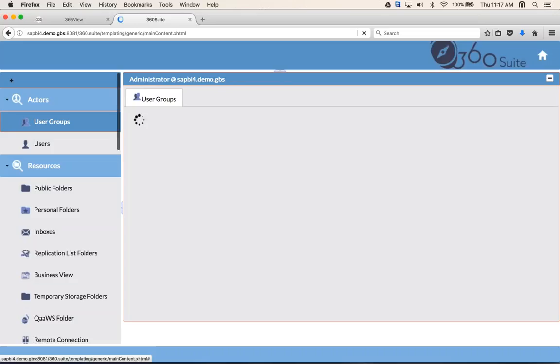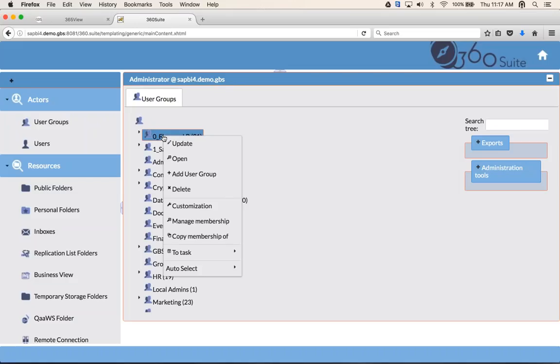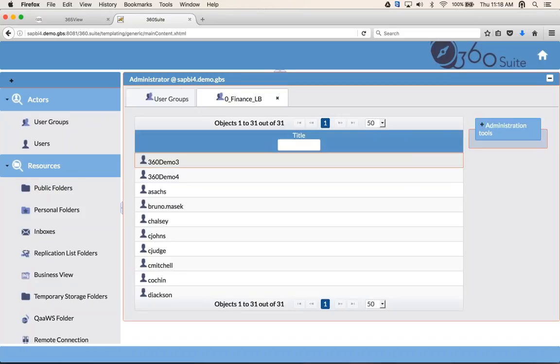I can select user groups. Here I get a list of all of my user groups. I can select those. By right-clicking, I get a context menu, so all the tasks that are available will appear. This is a lot easier to navigate than, if you're familiar with it, we have a lot of different icons for different features in the current tool. So I can just choose open to open the finance group.